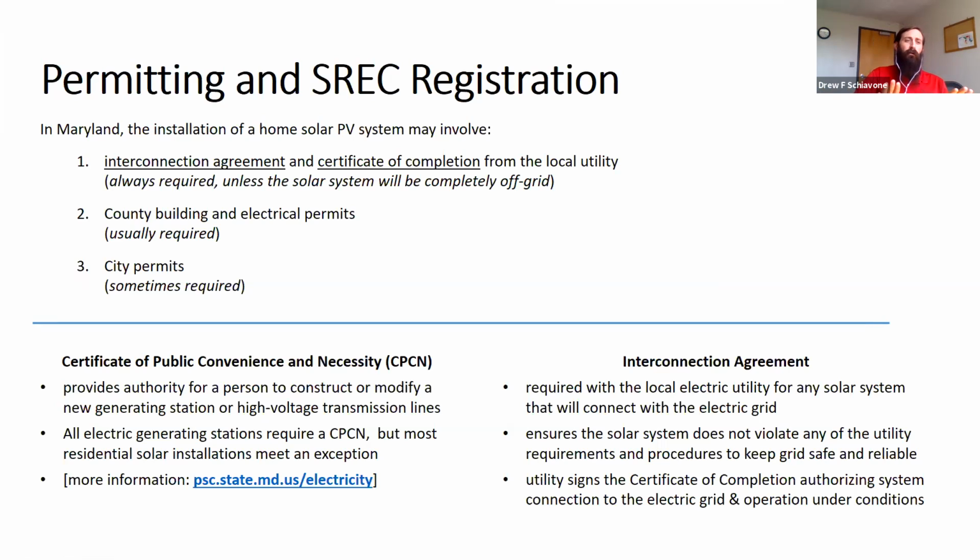Now I'll specify, if you're off grid, none of this really applies. If you're completely off grid with a battery system or generator, that's one thing. And obviously, if you're just doing some standalone DC system, like electric fencing or a well pump, this doesn't apply. But what we're talking about is when you're actually tied to the grid system, then anyone tied to the grid, whether it's a rooftop or ground mounted system, has this interconnection agreement. And there'll be several steps involved in that.